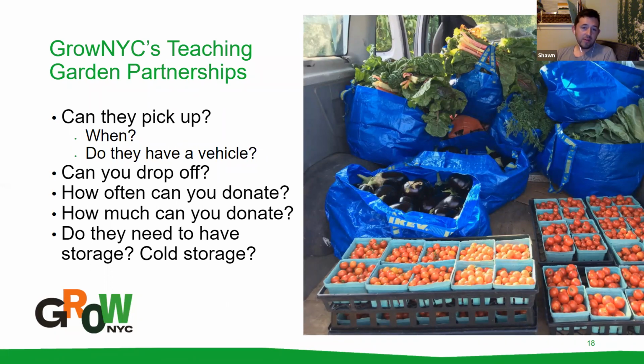In our search for partner organizations, we found that some organizations have a minimum amount of produce that you can donate. So if you have a really small space, say you're only growing in a couple of milk crates, it might make sense to find a few other gardeners in your neighborhood or community who are also growing, and maybe you can bundle your donation together.